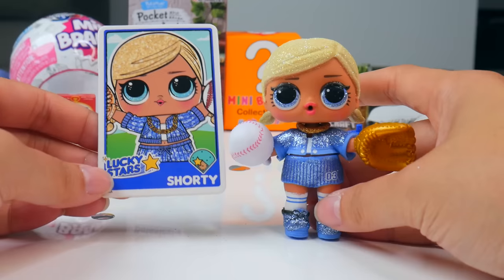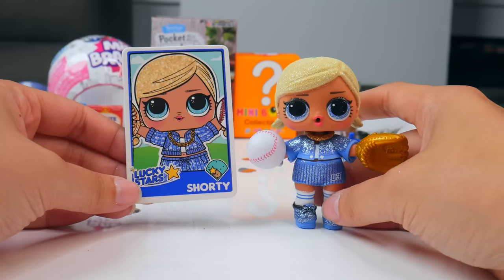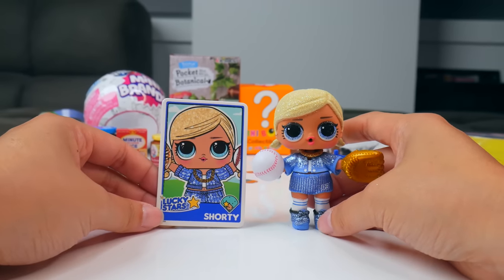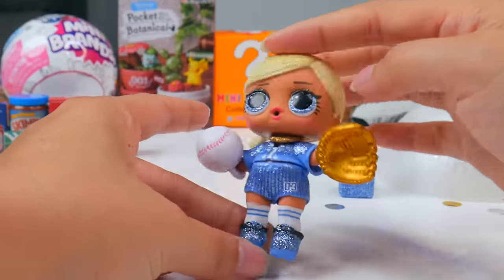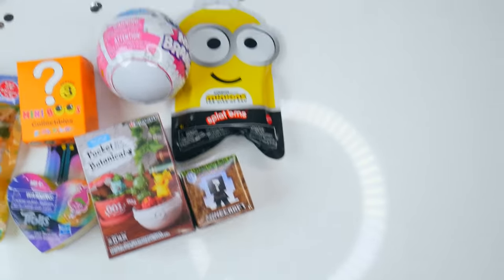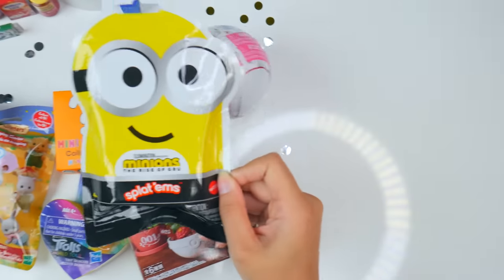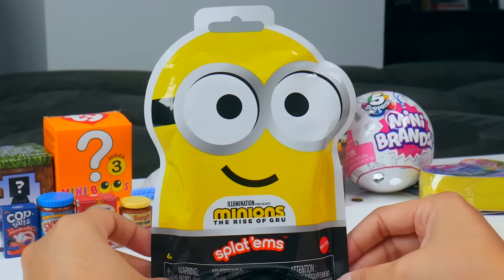I think she's on fourth base. Is there four bases? I'm not sure. I think so. Maybe. She's closer to the home base, I think that's what it's called. I don't really watch a lot of baseball. Okay, I would love to have you on my team. Go get to it. Go stand at your base. Go catch some baseballs. Let's move on to that lovable face we all love. Minions! Splatums! Splatums! Elimination!